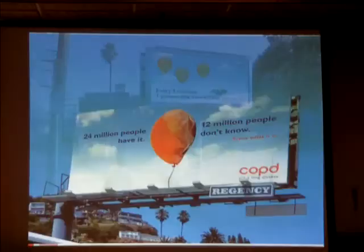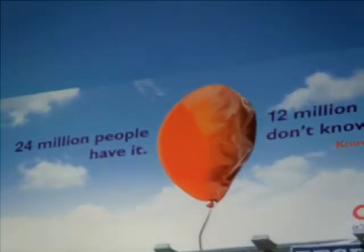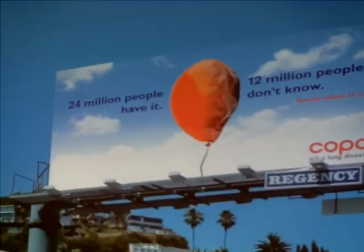Next one. This is the same kind of idea for a potential billboard with the fact that I mentioned earlier, 24 million people have it, 12 million people don't know. So they're just ideas of what could happen if we ended up being able to make some sort of campaign. And these would be the types of things that you would see throughout the city.